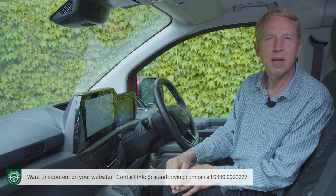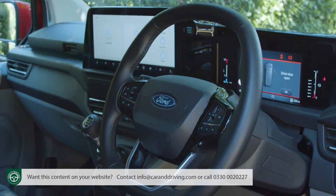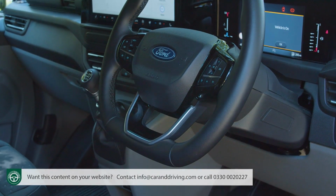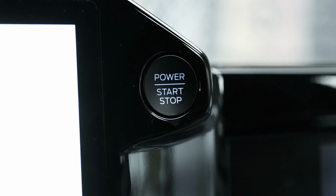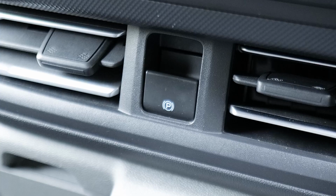Ergonomically, apart from the oversized wheel with its slightly awkward heavily canted angle, there's little to fault unless you object to the curious placement of the starter button up near the touchscreen and the newly added electric handbrake switch, which you'll initially search all over the place for before realising that it's up between the vents.